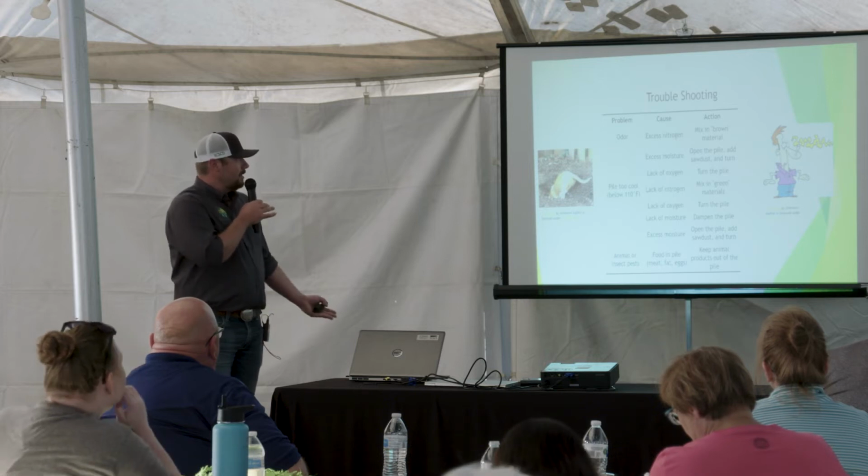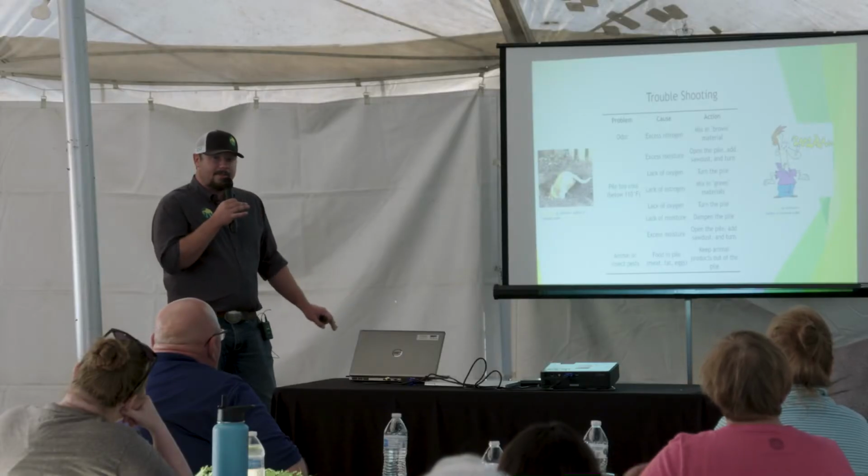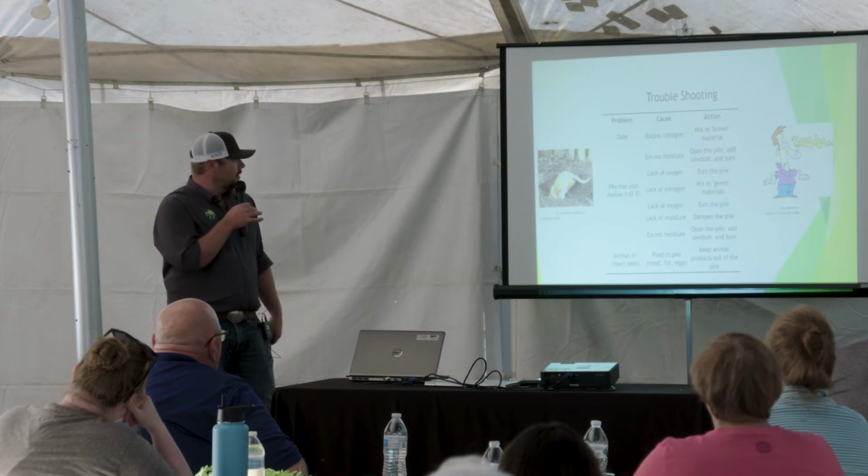The easiest way to fix the nitrogen is just add more carbon because our ratio got out of whack. Moisture, open the pile and then add sawdust to soak up that moisture. Lack of oxygen, just turn the pile. This one smells terrible, and that typically means your pile went anaerobic, which means all your biology is dying.